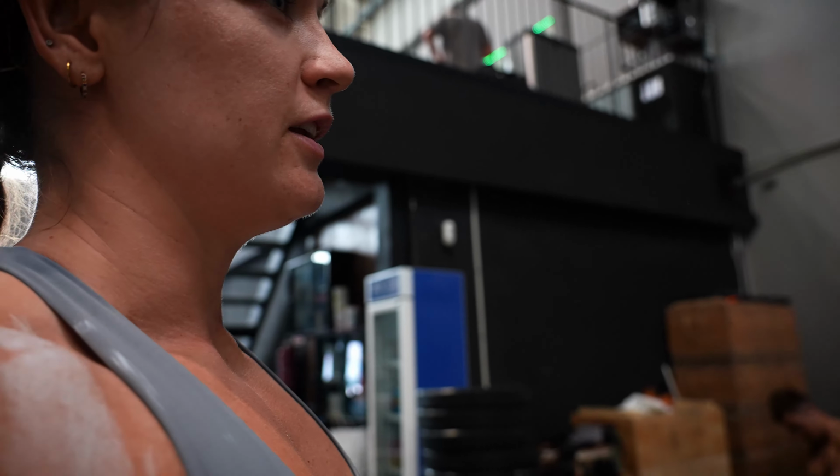Lunges. 3 sets of 20 reps. What are you looking for in this one? No, I just went down. Started at 75, so one set 75, 68, and now 60.